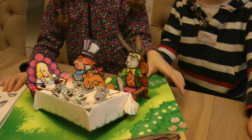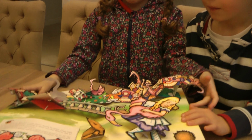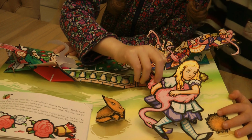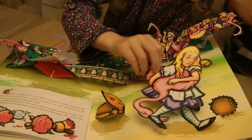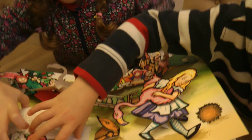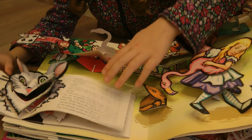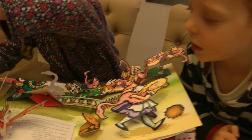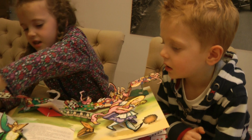What's on the next page? He's playing croquet. And if you pull that, this can move. Whoa. She's hitting the ball. Yeah. The, oh, the hedgehog with her flamingo mallet. And you can see smiley. Just that. And the lion pig.